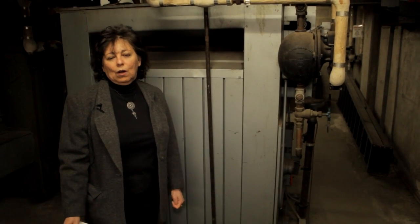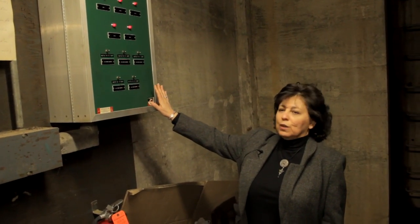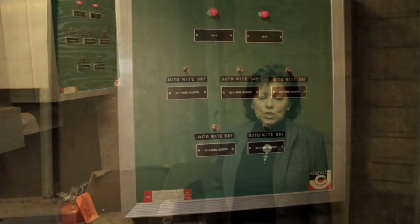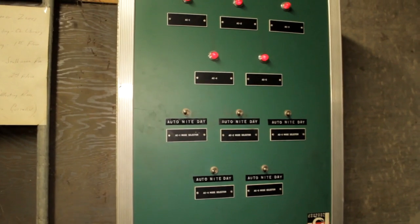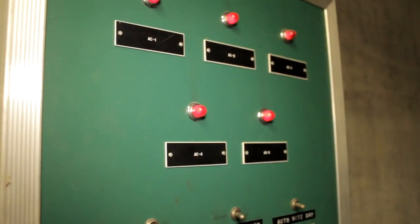Also in this room are the building controls, a very small panel. Currently, this is our system. Something can be either off or on, day or night. With the new system, we'll have moisture control. The system can be addressed from home. For example, if we're closed for snow emergency, we can lower the temperature.